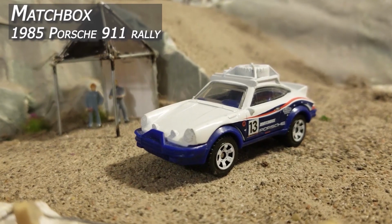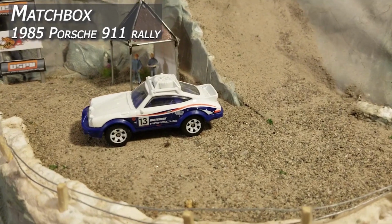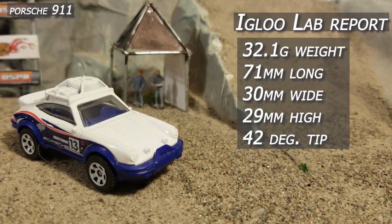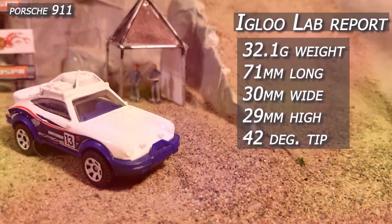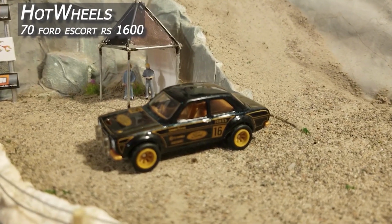Next up, the 1985 Porsche 911 Rally. Always nice to get a manufacturer head-to-head on the board, even if it is the same parent company. This one is a tribute to the Rothmans Racing Team 1984 Paris-Dakar winner. Stats are in the brackets set for that high tip point. See what that does.